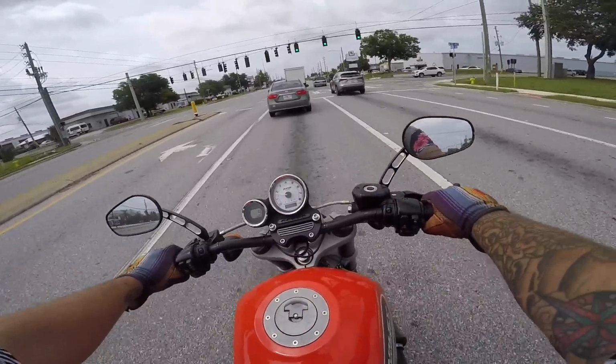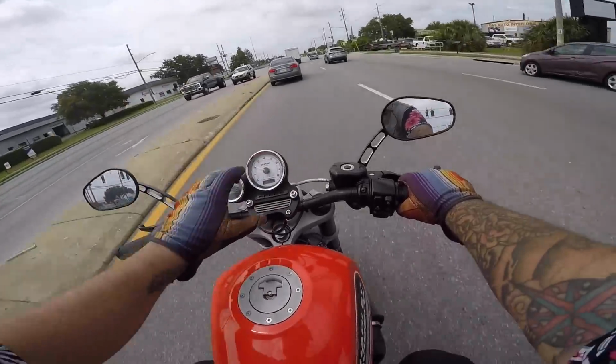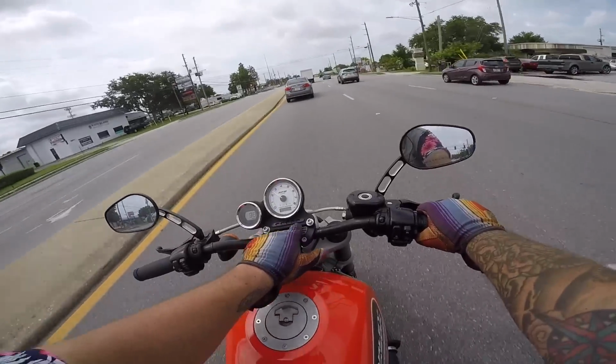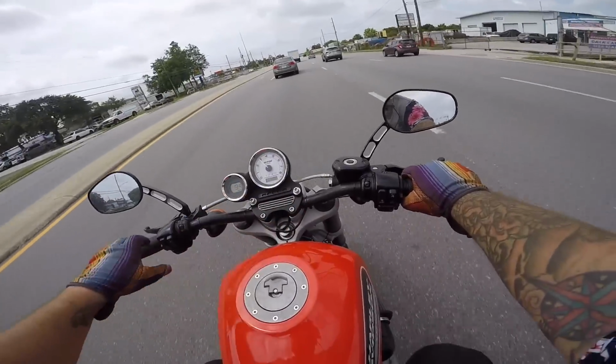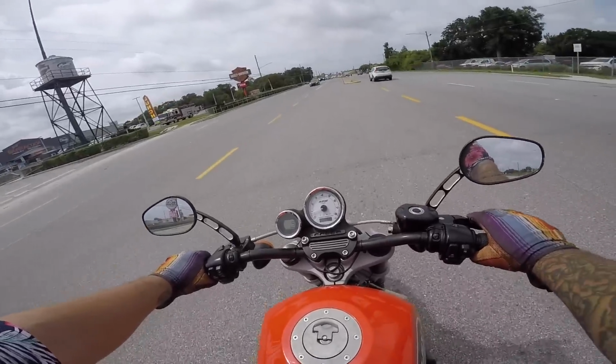I wonder if I could get one of these gauge sets with a digital speedometer and the tachometer right here. I would love this gauge set. It is a Sportster gauge set. This setup for the Dirtster, that would be freaking awesome. All right, let me get off this thing before I really ruin it. This is an awesome bike.